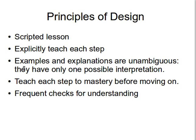Okay, another principle is that we want to give examples and explanations that are unambiguous, which means they have only one possible interpretation. Let me give you a little story about where things can go wrong with explanations. So a teacher is teaching a bunch of very young children how to count. And she says, this is how we count to 3. 1, 2, 3. That's how we count to 3. Now, can anyone count to 4? And all the hands go up.